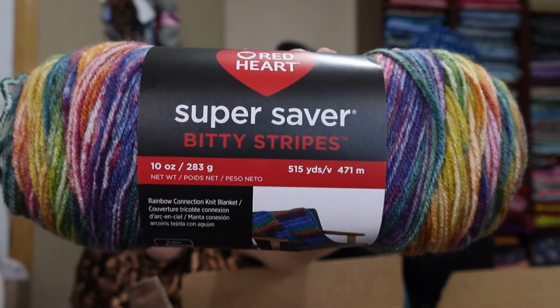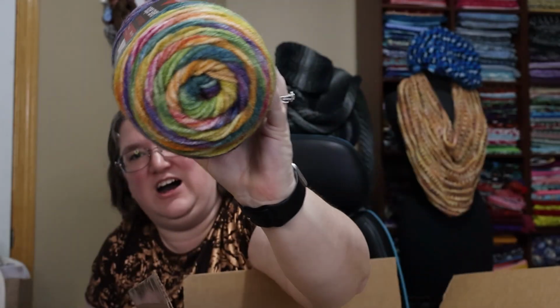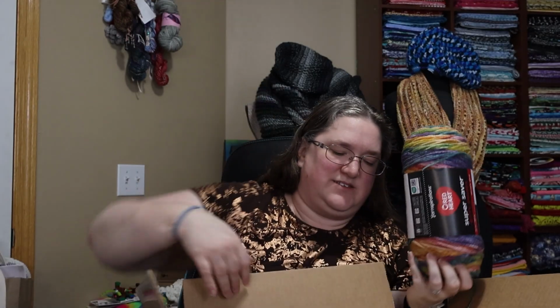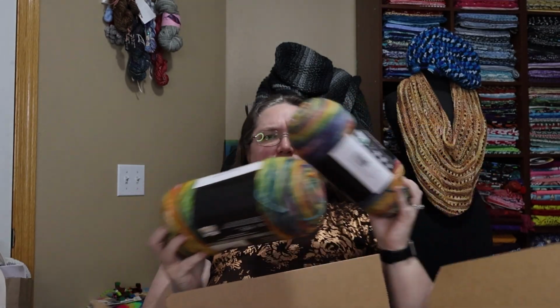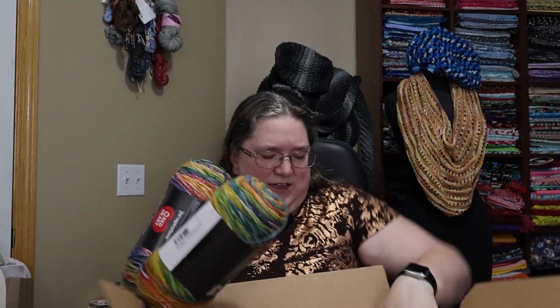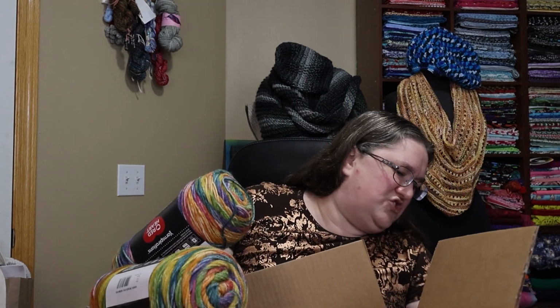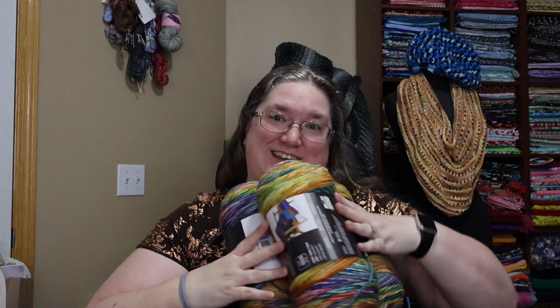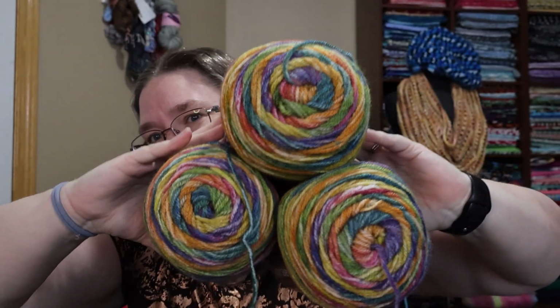So here we go. Super Saver, bitty stripes, in a rainbow. That's so fun. So I've already got the straw and the other sunsetty one set aside to use together on a baby blanket. So I think I'm going to go ahead and put these on the shelf and not look for an immediate project with them. But how exciting! A surprise! A mystery! I totally, absolutely 100% forgot I made this purchase. Good thing I didn't go on Joann's or anywhere else and try to buy some more. That's pretty. That's fun. We'll think of something at some point with this yarn, but it's not going to be an immediate usage.